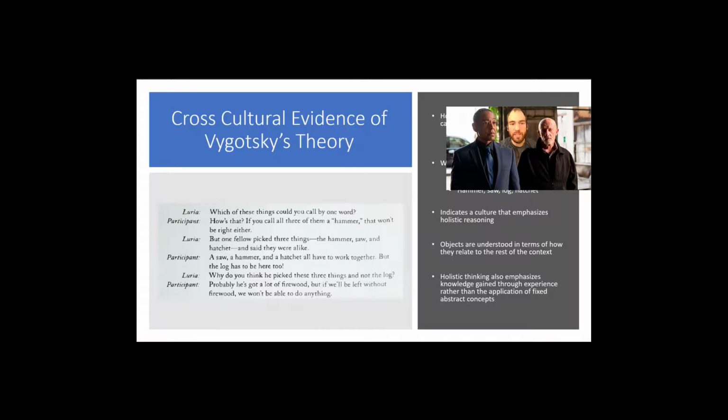Cross-cultural evidence of Vygotsky's theory. How do people perform in taxonomic categorization, clustering items together using an abstract concept? So if I asked you which item doesn't belong, a hammer, a saw, a log, or a hatchet? Experimenters asked this, not Vygotsky, but a researcher who held similar ideas. He supported the sociocultural theory of development. And you can see on the right-hand side that the participants were kind of confused by that. These are peasants in Uzbekistan.